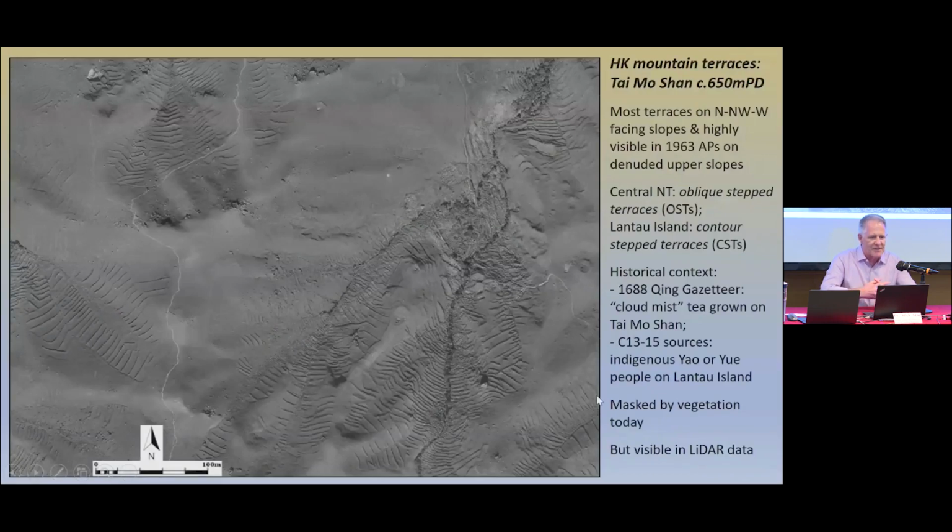So here's one of these amazing 1963 aerial photographs. All the features you can see in this aerial photograph are terraces, apart from one or two other things, which I'll explain shortly. Most of the terraces we see in this central area of the New Territories are on north or northwest or west-facing slopes. There are virtually none on south or southwest or southeast-facing slopes, facing the strongest sun. This is already very interesting to observe. And these are on the high slopes. This is at 650 meters above sea level.